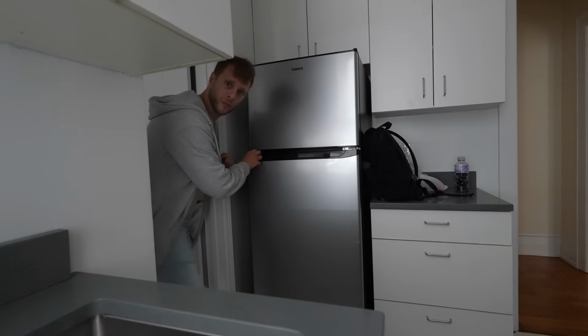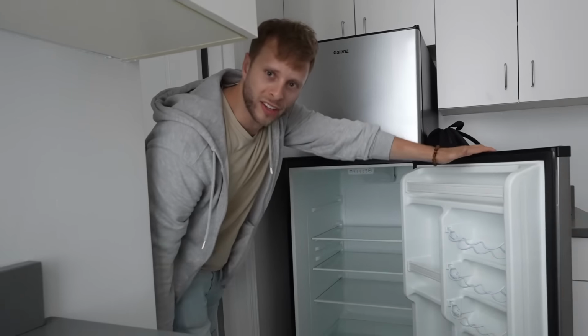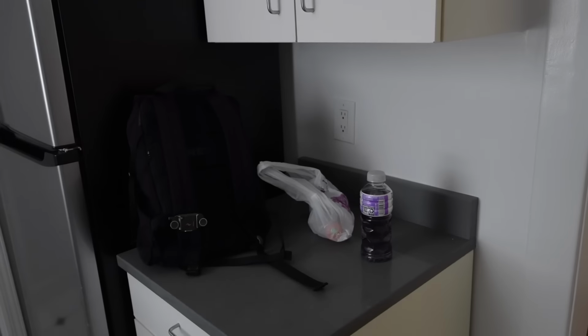This is quirky. The refrigerator door opens, but you have to be inside the bathroom to get something out of it. I wonder if that's intentional. Next to the fridge, you have like a little appliance corner. This will be great for a toaster.